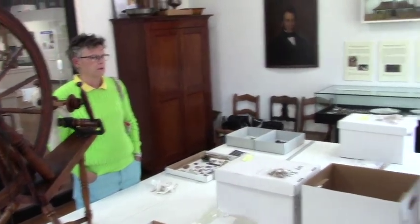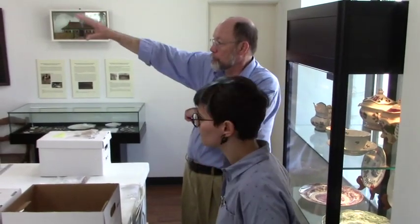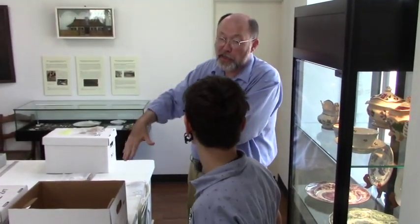The original village, which may date as early as 1730, certainly by 1750, is right down on the river, about 3 miles that way. Okay, that makes sense. But it's way low, really right on the river.